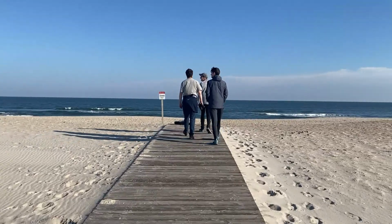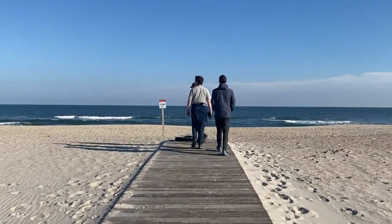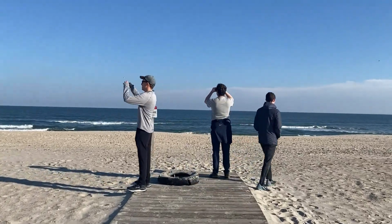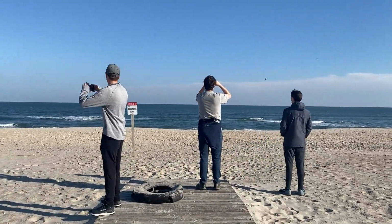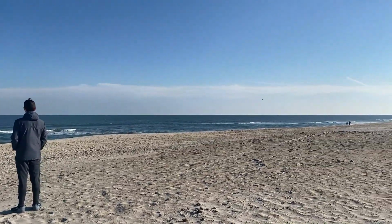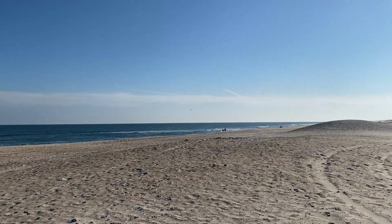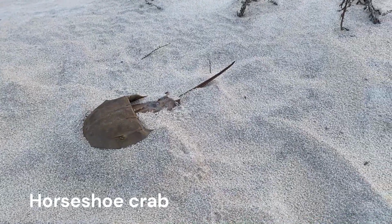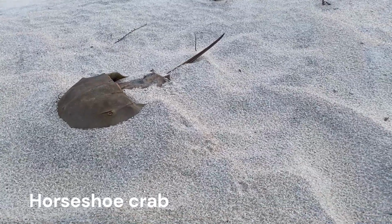This is the Atlantic Ocean, so the views are dramatic. The beach spanned endlessly to our left and our right. It was awesome being here. We spotted a horseshoe crab. It wasn't alive, but horseshoe crabs are pretty cool, and I'll talk more about those in another video.